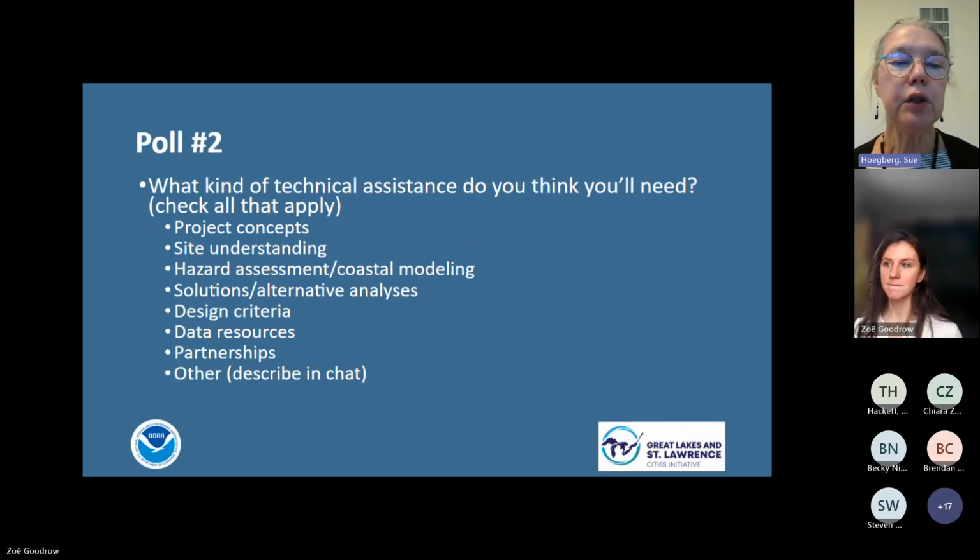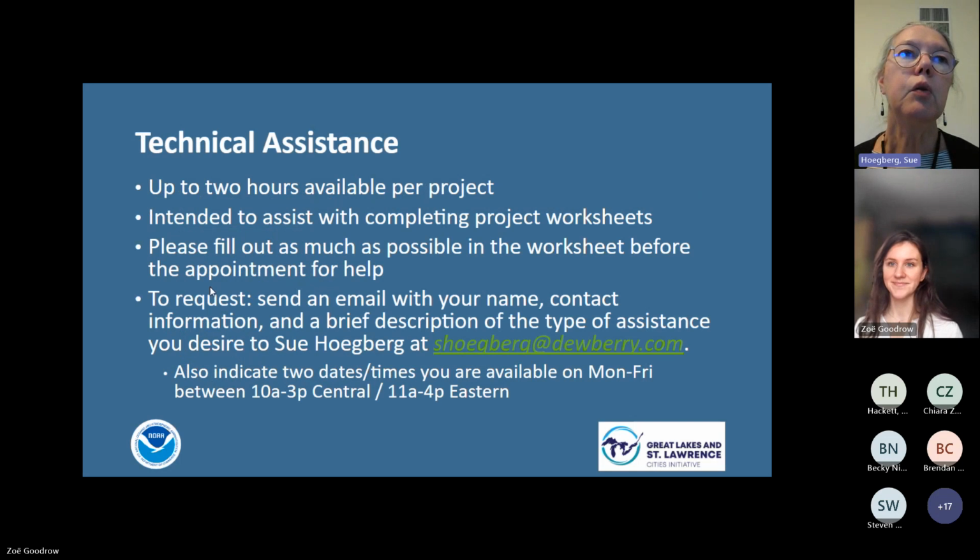And I'll also just mention that in the worksheet, there's a place for uploading files. And if your files are too large to upload right into the worksheet itself, there's an FTP option where I would be grabbing those data and storing them for the project team to review.